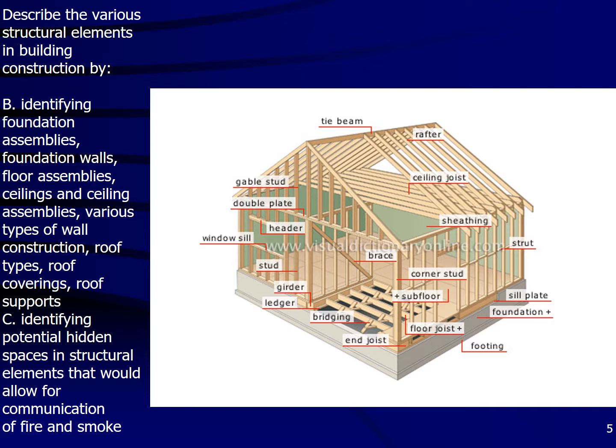And I really recommend that you invest some time in identifying the different types of construction and their names, and then more importantly, look at it from this angle: if that piece is burned through, is the structure compromised?